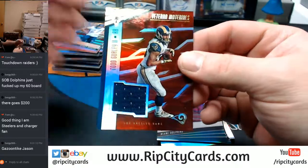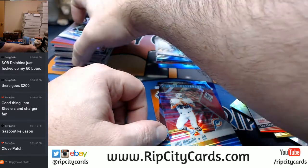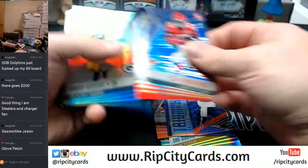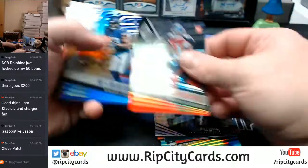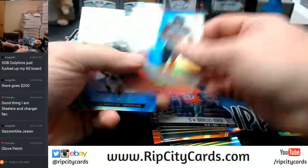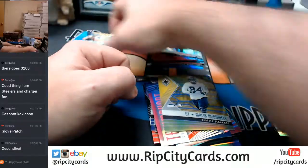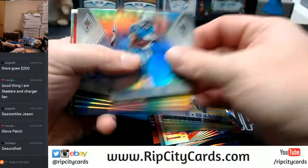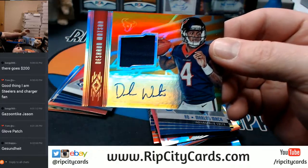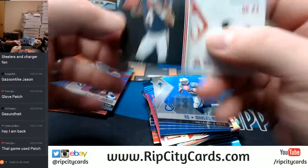Veteran Materials, Todd Gurley, Rams. How about a Deshaun Watson swatch autograph for the Texans? So far, Intercase has been strong. Has been very strong. 42 out of 49.